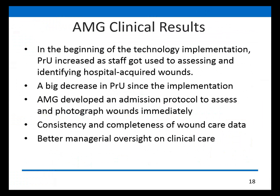So in the beginning of this implementation, we actually at AMG did see a spike in the pressure ulcers as the staff became more involved with assessing and identifying these hospital-acquired wounds. All of a sudden, there was a spotlight on the assessments of wounds, and we saw a big change with that. Just a couple of months after implementation, though, we did begin to see a large decline in those numbers, thank goodness. We're now confident in the validity of our quality data when we're reporting on wounds.